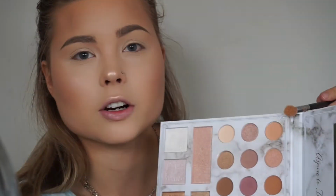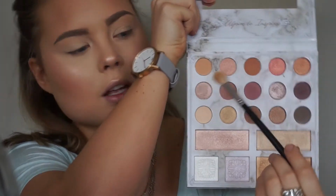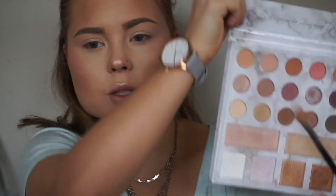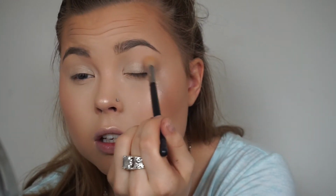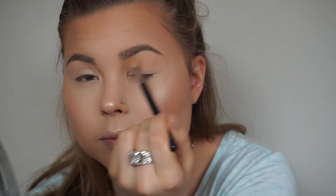Alright, so we just applied that really quick, and then right above there, we're going to go in with a giant fluffy brush, and I'm going to grab this shade. It kind of looks like a peach. I'll hold it like this so you guys can see. So I'm going to grab this shade, the first one. Looks like my peach smoothie, so I think that'll be awesome. And I'm going to tap off the excess, and apply that really lightly in the crease. Oh wow, that's pigmented. Oh my god, I'm so excited right now. And yeah, this is a great transition shade.